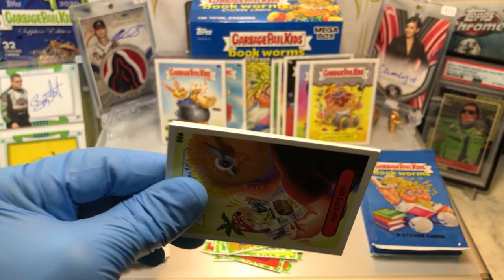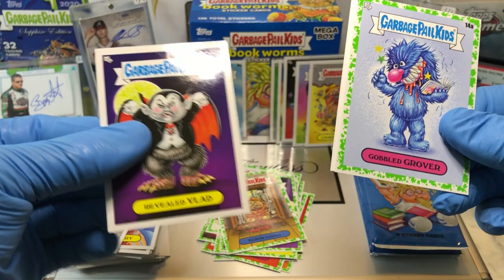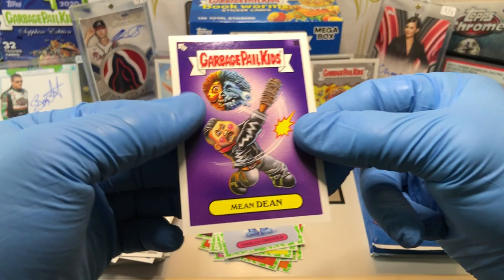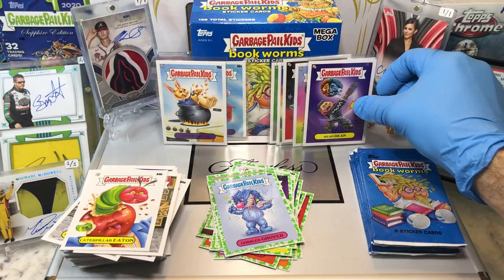Pop Upton, a Hungry Henry, Hexing Hermione, a Green Gobbled Grover, Revealed Lod, Winnie Guardian Leviosa, Caterpillar Eaton, and Mean Dean. Nice! Looks like Dead Ted and what's his name? That's Lucille the Bat and the guy from Walking Dead. That's pretty cool. I dig that. That's awesome.